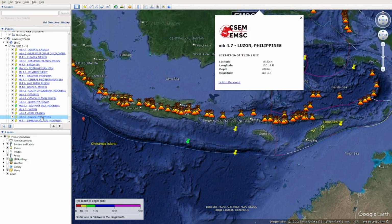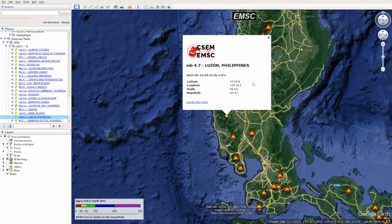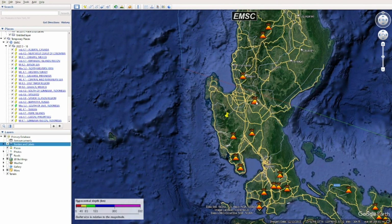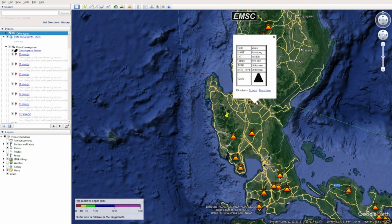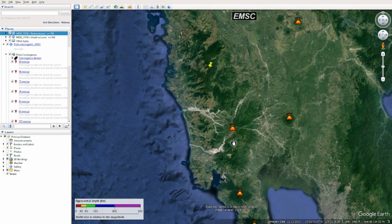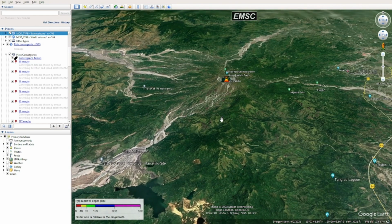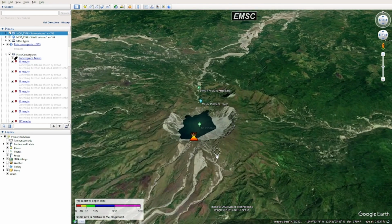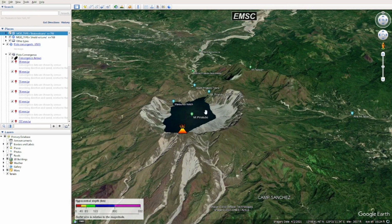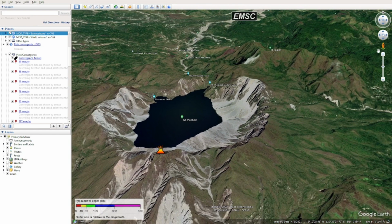The next earthquake was a 4.7 Luzon, Philippines, and it was 68 kilometers deep. This earthquake was happening near Amarang, and the closest volcano to this earthquake is Pinatubo. And Pinatubo is a stratovolcano. See if we can get a view here. Pinatubo has a water area within it.